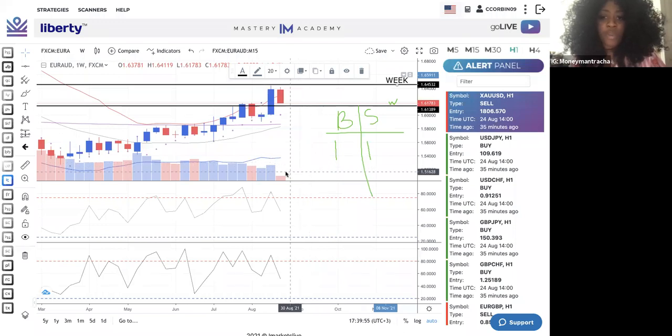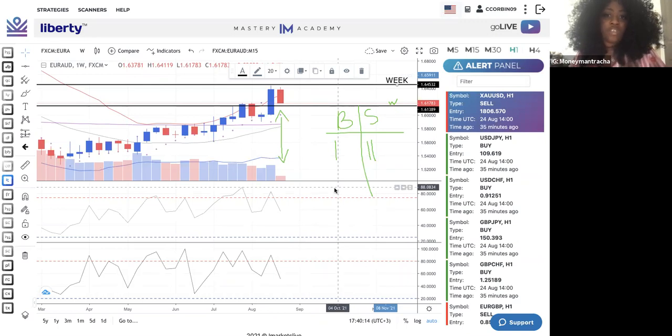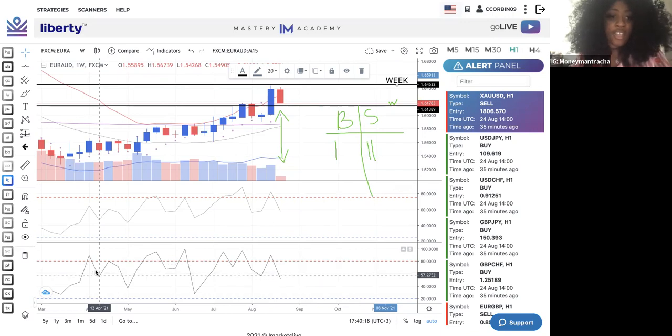The third question you will ask yourself is, what color is the volume bar under the candle? And if it's a strong trend, 9 times out of 10, the candle and the volume bar should be the same color. So if you get the answer red, we know red is always going to be associated with the sellers. So we're going to go ahead and give the sellers another point. So for the week, it looks like the sellers are up. They're winning.